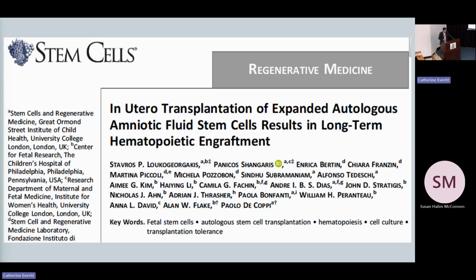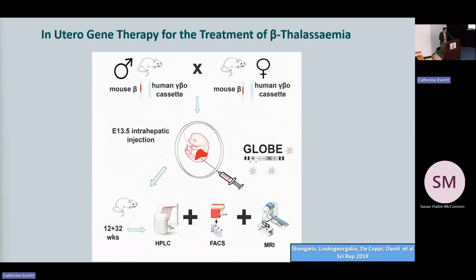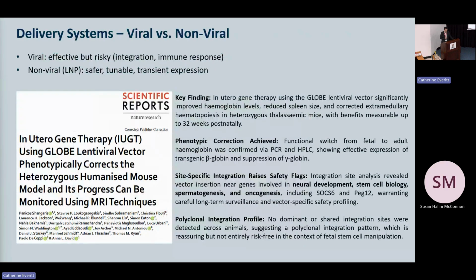And then the next idea was, why not give gene therapy directly to the fetus, which basically will remove the need of a high-tech lab to manipulate the cells ex vivo. And this is what we've done. We basically used the lentiviral vector, which carries the corrected beta globin gene, in a mouse model of beta thalassemia. And we were able to show phenotypic correction in the beta thalassemia mouse model, but we were also able to see that there was site integration into genes that were not supposed to have any relation with the beta thalassemia.